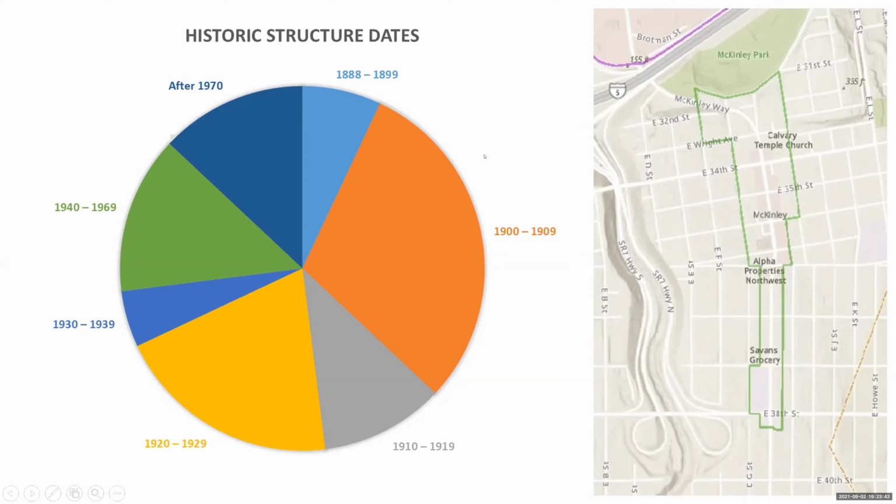Jennifer, I wanted to say something here. Sure. One of the things I wanted to point out was that we see in this chart, one clear peak is 1900 to 1909. Lots of houses and buildings in this particular area of McKinley are built during this time. And then there's another building boom from 1920 to 29. A second one, somewhat smaller, of course, with not very much being built during the Depression years of 1930 to 1939.